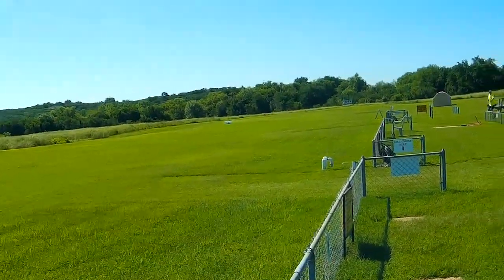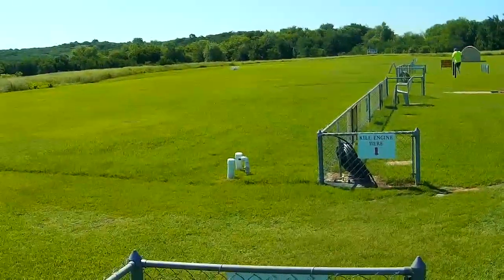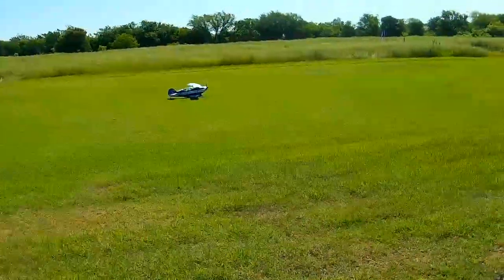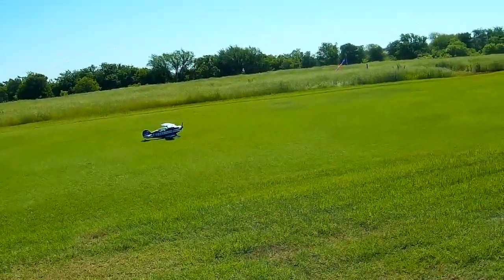Well, did you check the CG on it with that big battery? Yeah, because I didn't. It was CG perfect without a battery in it. This is number 3, right? Number 3 in the high rates. Motor, everything set, right?